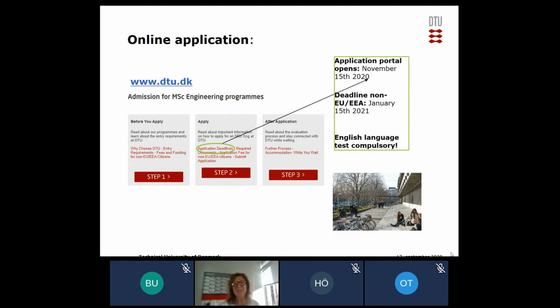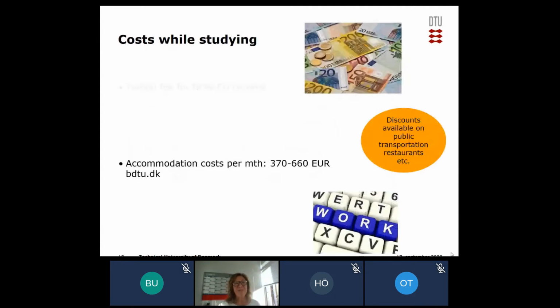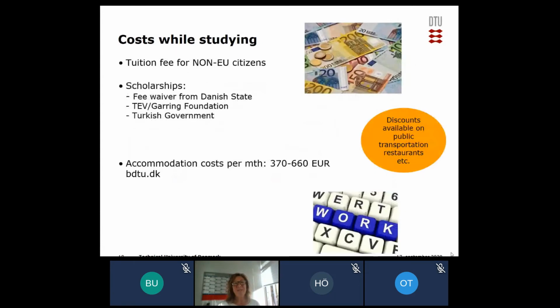But you can also go to the website on graduate education and see the more specifics about the program, the prerequisites, what you need to have in order to be able to apply for this program. Yeah, and again, as we talked about earlier on, the different study lines or specializations, so you can see what you can specialize within. And costs about living while studying, we already talked about it.